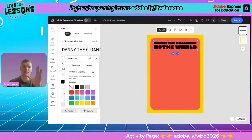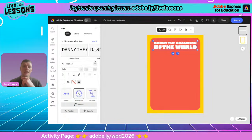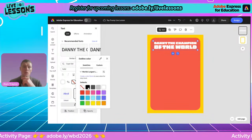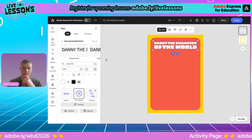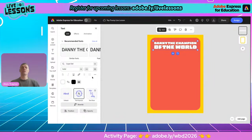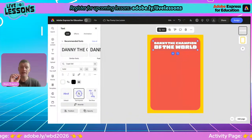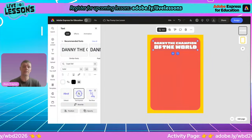So I'll click text color and I'll go white. And then for the outline, I'll go black. Nice, that works. Now, you choose whatever font is good for you. You can choose whatever color is good for you. But the thing that you've got to always think about is, is it readable? That's the main thing. Is it readable?